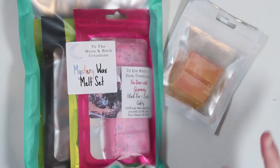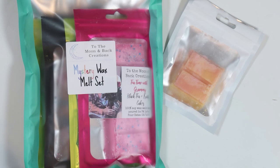So what I ended up doing was purchasing their mystery wax melt set, which is 4 random snap bars, like they choose them. And I thought that would be a good way to get to know the shop. I think that's a good idea for any shop if they offer any sort of grab bag. We do that too, because it's a good way to get to know what scents you like from them, what scents you don't like, and it's pretty helpful. So that's what I went ahead and purchased.